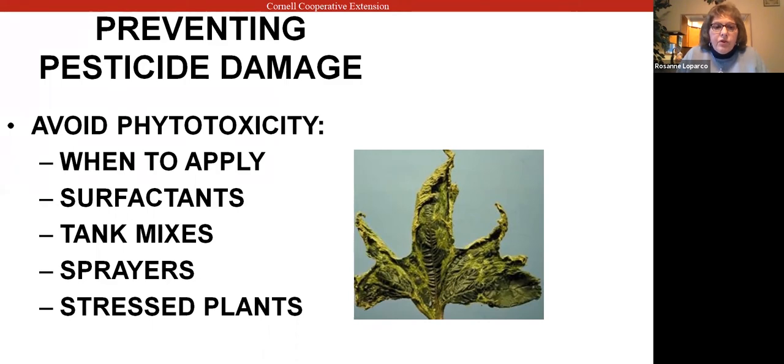Surfactants. Be careful using a surfactant. That's a fancy word for an additive. Some people like to add sticking agents to pesticides. There are actual products out there that are just called surfactants. Many pesticides already have a surfactant built in. So if you add another one, you can actually make that product a lot stronger and potentially damage a plant. So only add a surfactant if the label says you can.